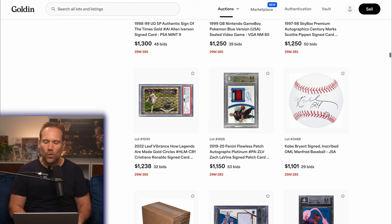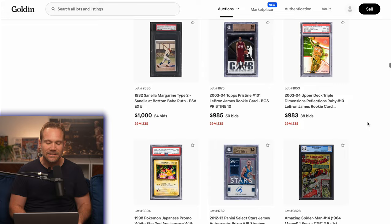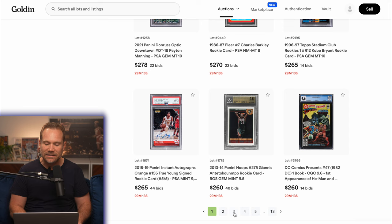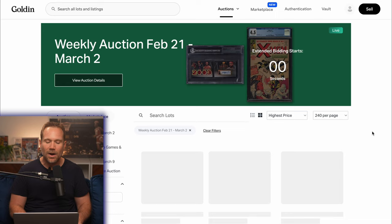These are all really nice higher end items, but what I'm looking for tonight is some deals. I'm going deal hunting. So I'm actually going to scroll down to the bottom here, and I'm going to go a couple of pages deep. Let's go to page 3, because that's when I'm going to start seeing things priced at just around $100 or under $100.